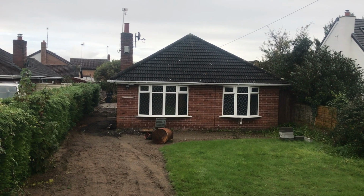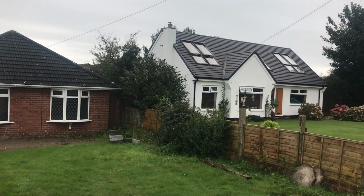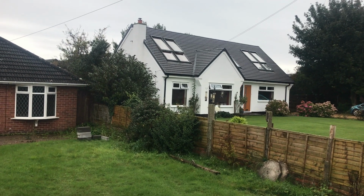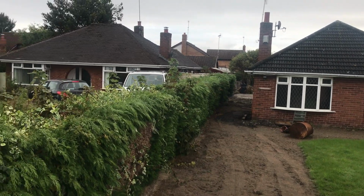Probably would have been easier to get it done as a new build. But hindsight's a great thing. But we managed to get something that we were happy with. And the end result, I think, as you've seen at the beginning, and will see at the end, with all the internal photographs, sort of speaks for itself.